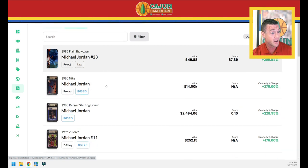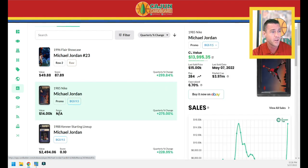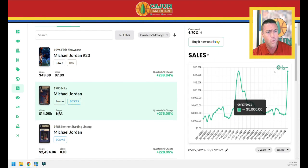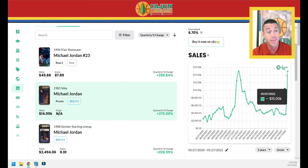So what's interesting on here is look at this, and this is a card that I own. I didn't even know this. I'm just now noticing the BGS 9.5 Nike promo is up. Wow, that's an outlier. So that's something weird here. Somebody did something stupid. There's no way that's correct. So ignore that one. That's very misleading.